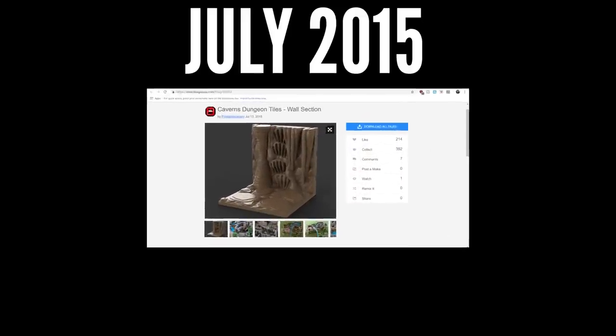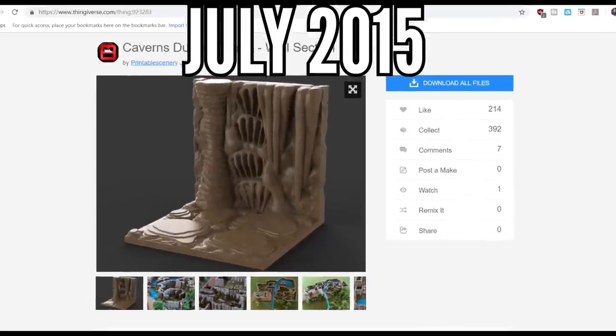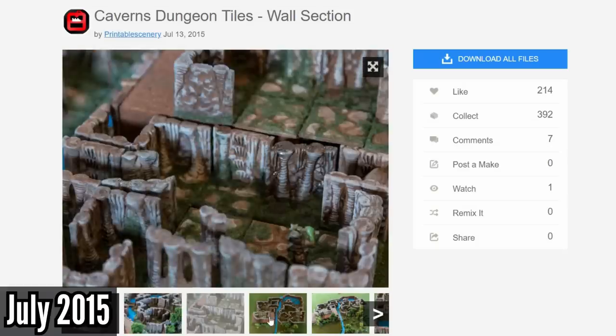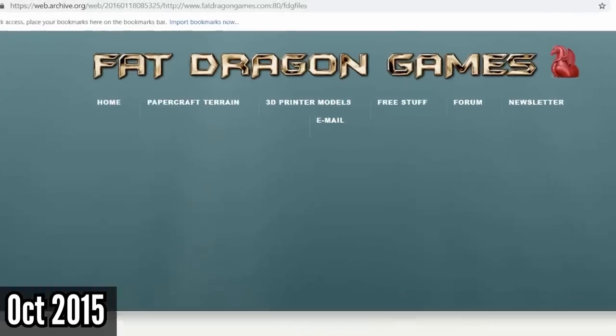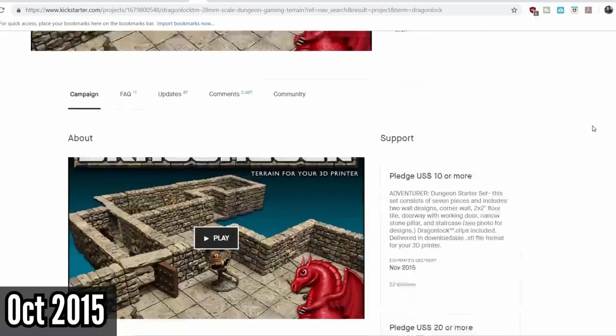Eventually, new commercial players entered the 3D dungeon tile space in late 2015. A relatively new printable terrain company called Printable Scenery released their first dungeon tile set in July of 2015. Not long after, in October of 2015, reigning papercraft terrain company Fat Dragon Games emerged on the 3D printing scene as well and launched their first printable dungeon tile Kickstarter.